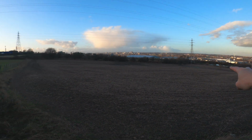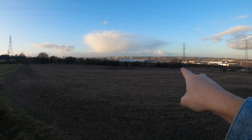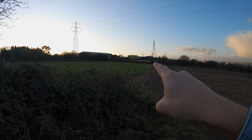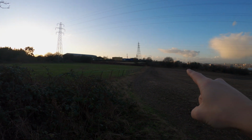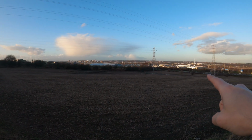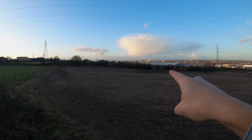You can see how steep this gradient is here. So there's the banking, you can see the embankment there where the line would have gone up the hill. So you can just see that there. So I'll take you to the top where the line crossed Wood Lane under a bridge. So there's the banking, or the embankment, and you can see the line in the middle where the trees are. So that's the old line there.